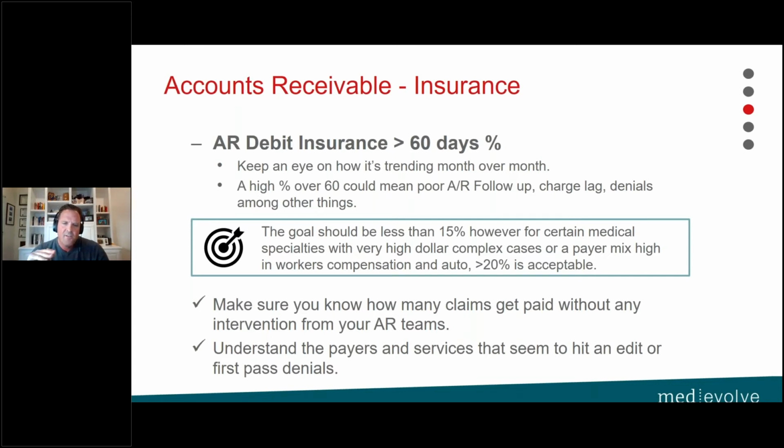Keep in mind, the goal of 15% or less does depend on medical specialty. If I've got a 30-doc neurosurgery group that does a lot of workers' comp, with a lot in legal, arbitration, auto, et cetera, it's going to be a different measure for them than if I have a primary care clinic that's predominantly Medicare, or a derm clinic that's predominantly Medicare, or a commercial managed care combination. So keep that in mind when you're thinking about what your goals should be.